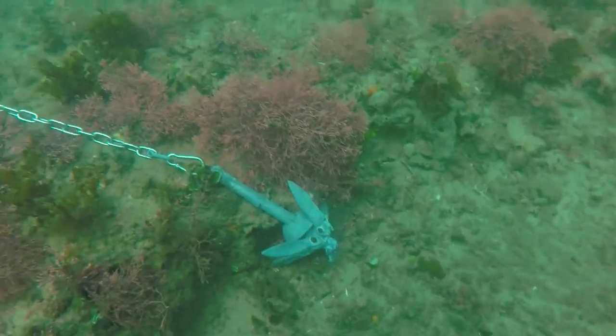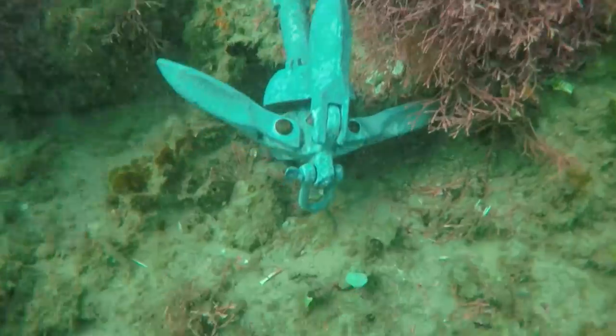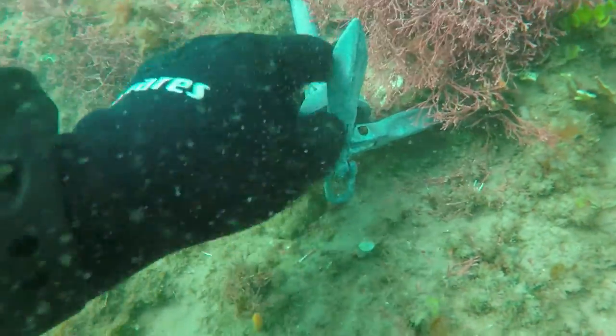When the wind is blowing from the north, King's Beach is quite well protected, so the surface conditions were perfect for a kayak dive. The first order of business when you hit the deck on any kayak dive is to make sure that the anchor is secure.